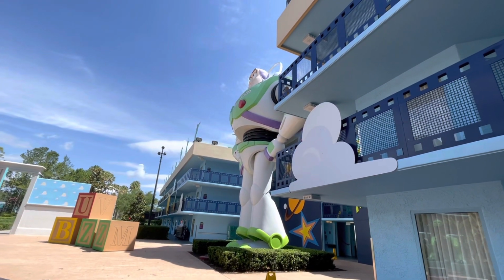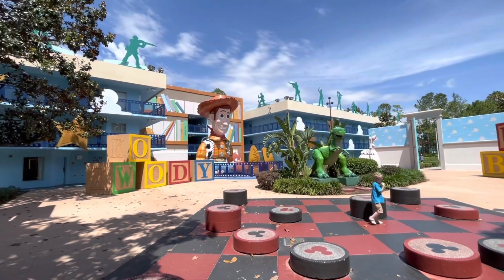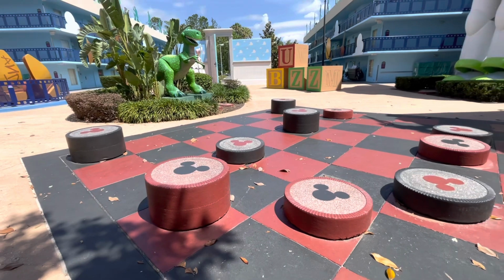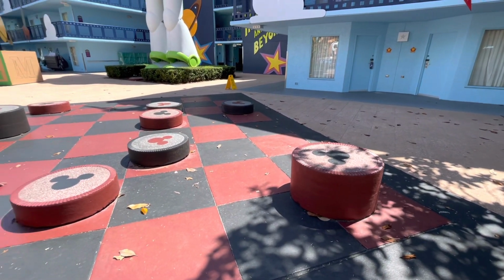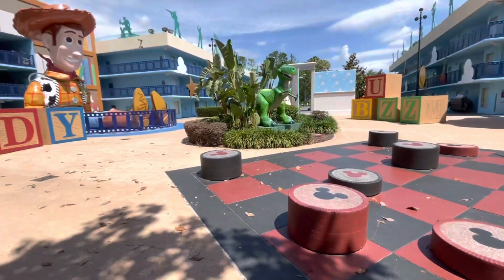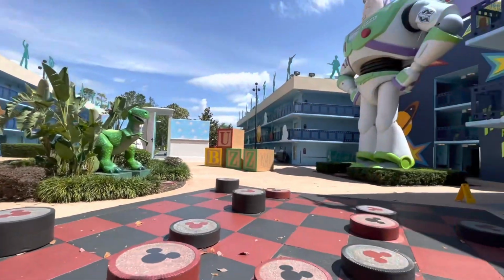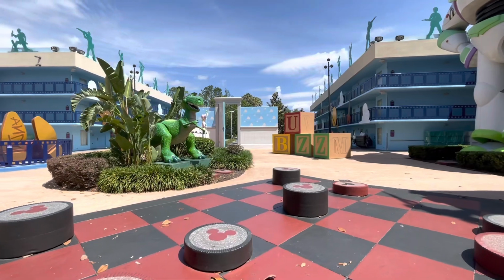As you can see, there's a big Buzz Lightyear on one side and Woody on the other. And lots of fun theming that we're going to take a look at. What you just saw Teddy playing on was like these life-size checkers. They're not movable, but they make nice little stepping stones or seating benches or any of that. As you can see, the blocks spell Woody near Woody and Buzz near Buzz, and Rex and Bo are here in the center.